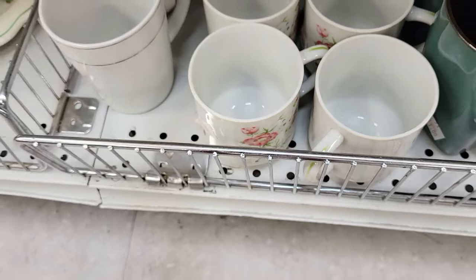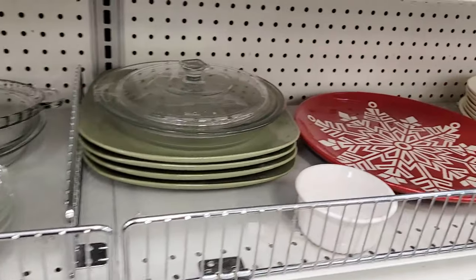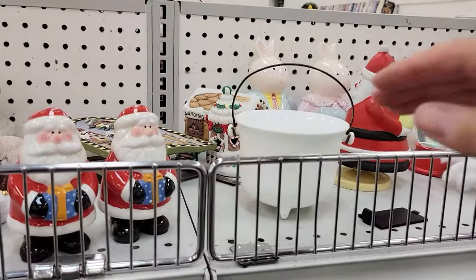Now these were super pretty, and I thought, hey, I saw the plates not too long ago. So I went and looked, and yep, there they are, but there were only three plates and four cups. And they really didn't sell for much for each set, so I ended up just leaving them.